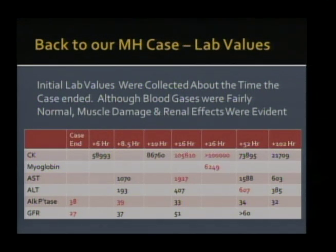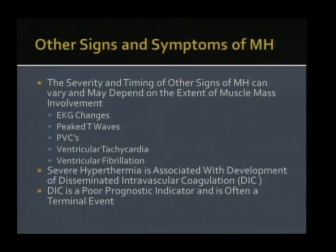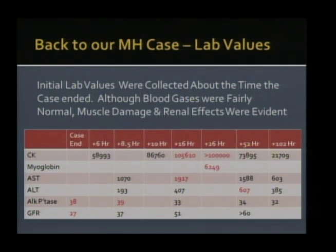So let's get back to the case that I talked with you about earlier, about when we actually had the malignant hyperthermia happen. Well, here's some lab values. The interesting thing is that the respiration, the ventilation and oxygenation was managed so well that at the end of the case, the blood gases really were pretty normal, so I didn't even bother to try to put those on a slide for you. But look what happens here with CK. Look at these levels. Have you ever seen levels of creatine kinase like this? Look at the myoglobin. 26 hours later, there's a lot of myoglobin in the urine.